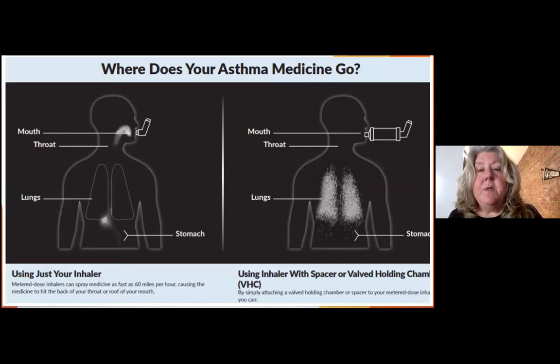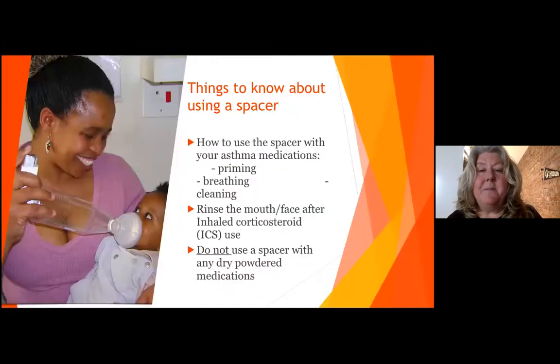So when you're using a spacer, as you can see from the second picture, it slows down the medicine when you press, it slows it down through the tube and enables you, when you're taking a proper breath, to get the medication into your lungs. All right, so there's a few things I want you to know about using a spacer.